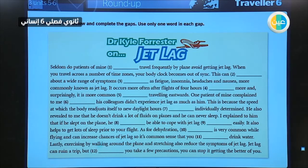Seldom, Dr. Kyle Forrester on jet lag. Seldom do patients of mine who travel frequently by plane avoid getting jet lag. When you travel across a number of time zones, your body clock becomes out of sync. So this can bring about a wide range of symptoms such as fatigue, insomnia, headaches, and nausea, more commonly known as jet lag.